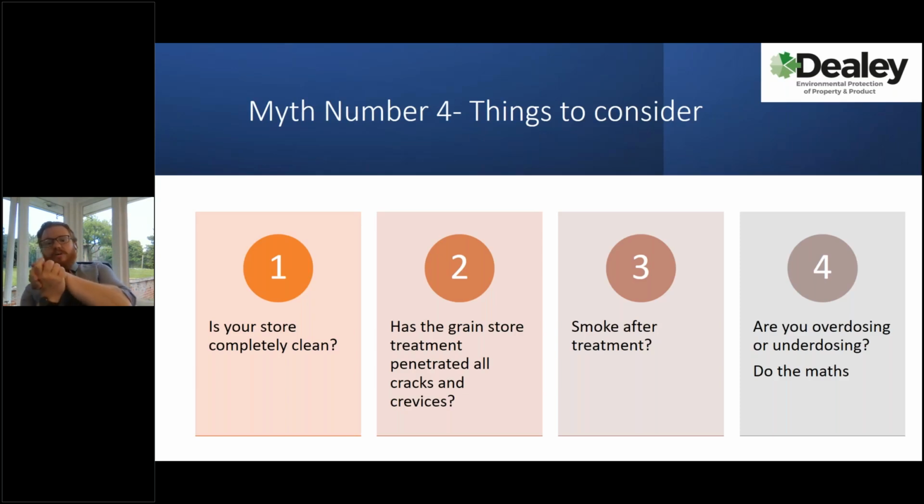Are you overdosing or underdosing? You've got to do the maths. So look at your smoke canister before you light the wick, and you've got to do the maths. If you overdose, it's bad news. It leaves a bit of a smut behind, which is not exactly food safe. And if you're underdosing, you may not be killing anything at all. So you've got to make sure that you know the cubic meterage of your grain store and make sure that you're applying the correct amount of smokes to do the whole thing.